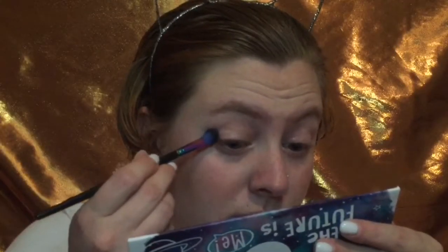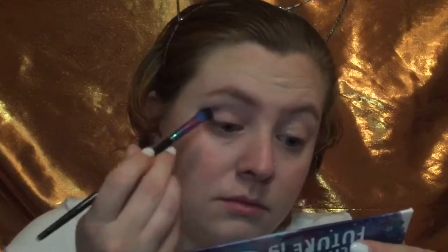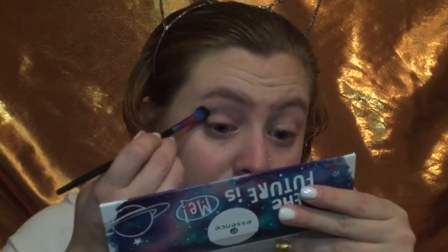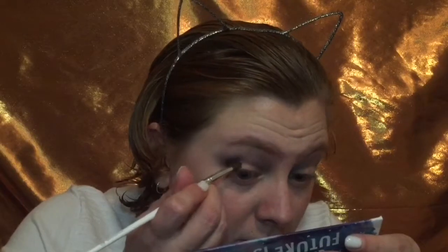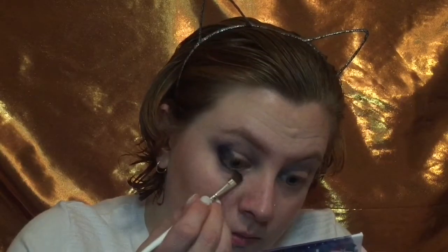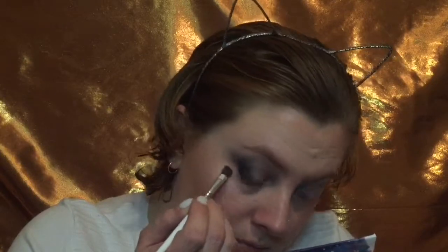So I started this one kind of similar to the other one. I didn't have a base shade on my lid, but I started by stamping the gray in the outer corner and bringing that into my crease and eventually floofing it out with a floofy brush. And now I'm stamping on that navy color just in the outer corner over top of the gray to darken it up, give it more depth, and then I'm dragging it under my lower lash line. Again, we'll floof that out with a floofy brush.